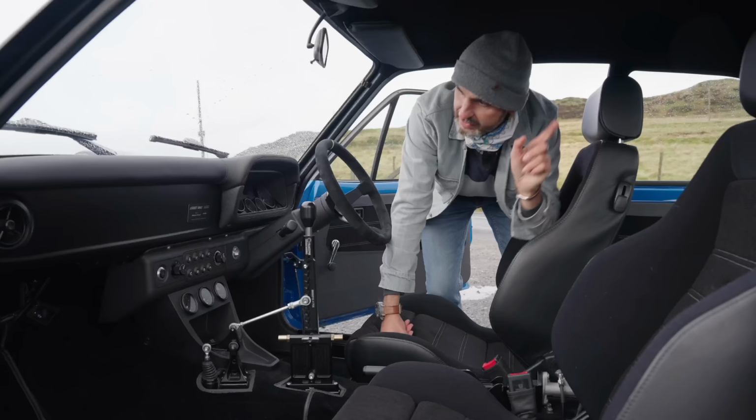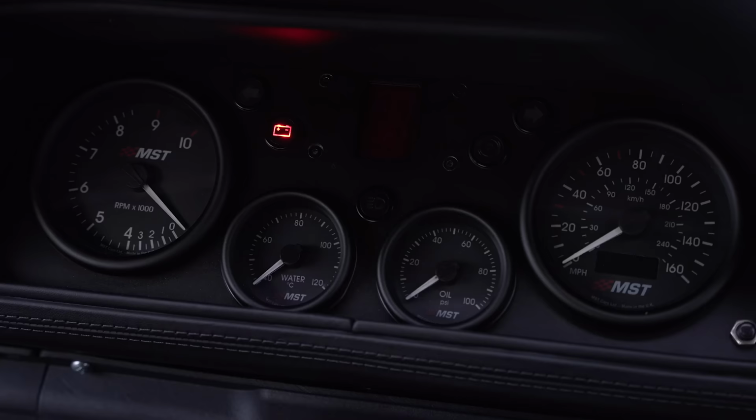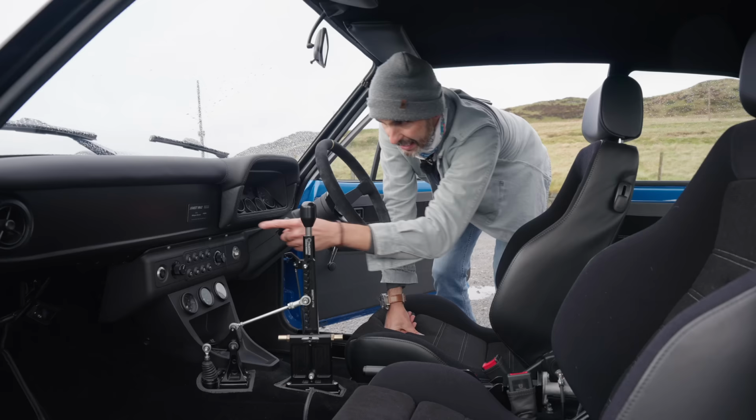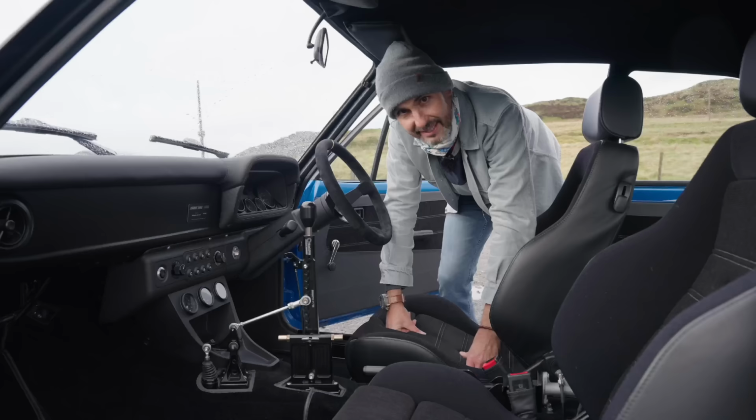And this particular car has a redesigned center console that's been 3D printed and a brace of analog gauges that have the needle sweep when you start it up. But most importantly, there's a plaque right there. So whenever you drive it, you always see that it says 2.7 Millington Diamond. And that's because it's a bloody raw driving experience.